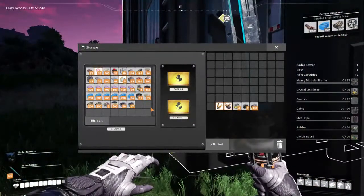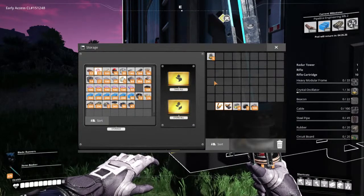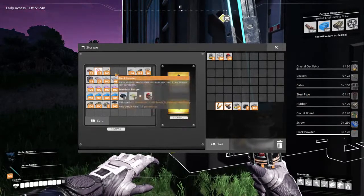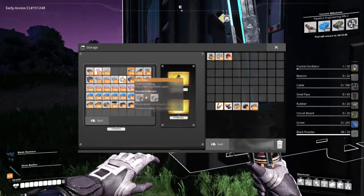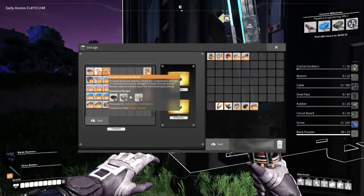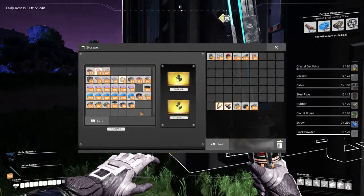So let's see. Well, we have one crystal oscillator, so that already helps. That's good, we got that. We're going to need those. 20 black powder, we got that already. We got plates and screws, plates and rods, sorry. So that's fine. Got that.